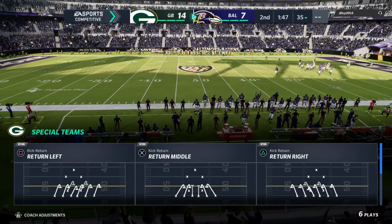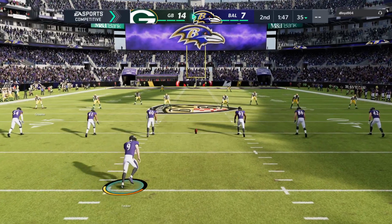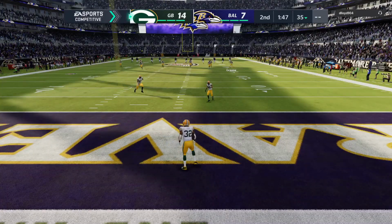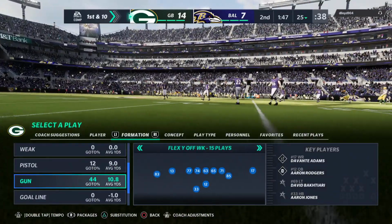Next to score, Packers 14, Ravens 7. Justin Tucker. So they throw the pick six. They'll get another shot at it now as this one's in the air. And this will be a touchback as that sails over the end line.